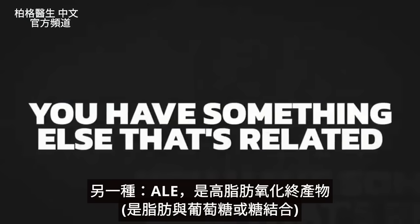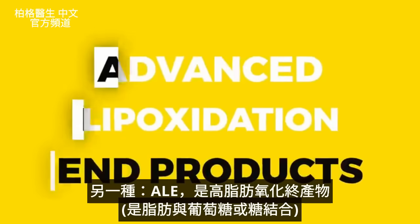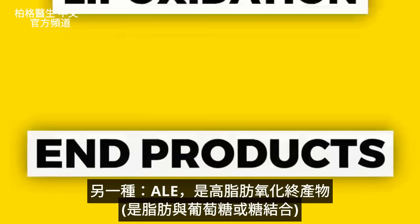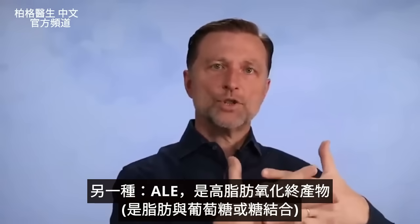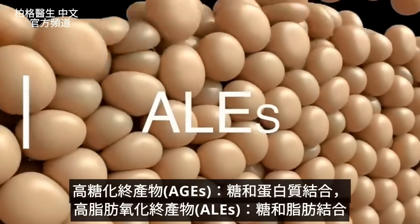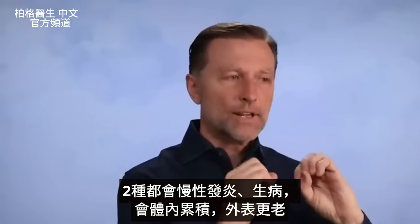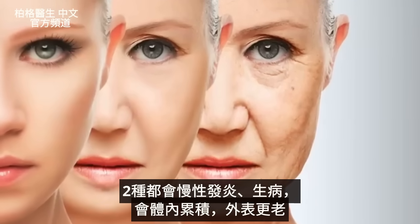But you also have something else that's related, ALEs. What is that? That stands for advanced lipoxidation end products, okay? That is where you have fat that gets bound to glucose or sugar. So AGEs are sugar and protein that gets stuck. ALEs are sugar and fat that gets stuck. Same thing, it creates chronic inflammation, disease, and it accumulates and it makes you look older.